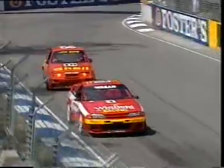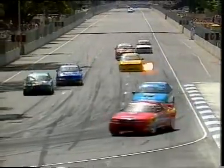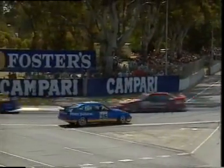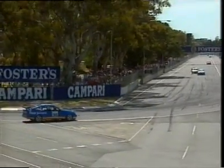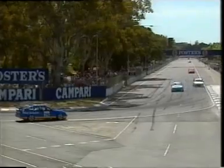Larry Perkins just shadowing these 2, waiting for a mistake. Jimmy Richards doesn't make many, and Johnny Bowe doesn't. Have a look at this. This is Alan Jones. AJ gets down and deep in the braking area and throws it around. Now, I've got to say, he hasn't driven a Sierra for 2 years.